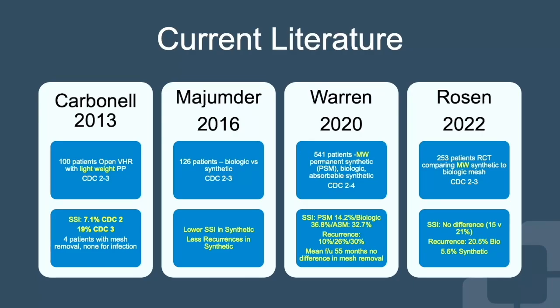And then the limitation with all of those is that they are all retrospective in nature and subject to selection bias. So what Mike did was he said, let's do a randomized trial. 253 patients, randomized trial, comparing medium weight synthetic to biologic mesh. CDC 2 and 3 wounds only. And what he found was just like the previous retrospective trials have found. No difference in SSI rates, and the recurrence rate was much lower in synthetic mesh versus biologic. So that's all pretty compelling for synthetic mesh in contaminated settings.